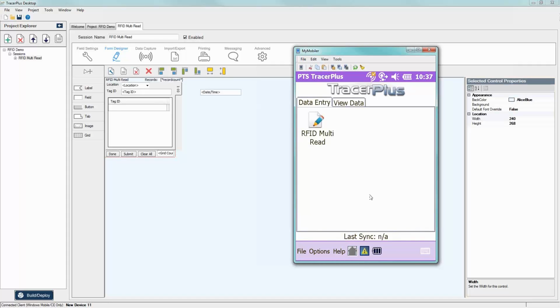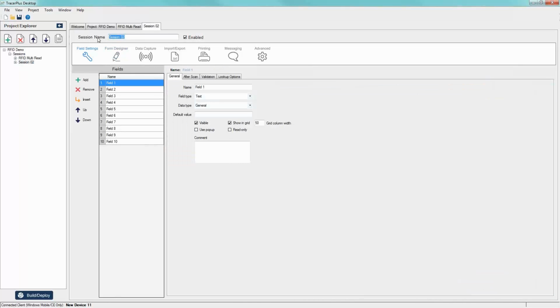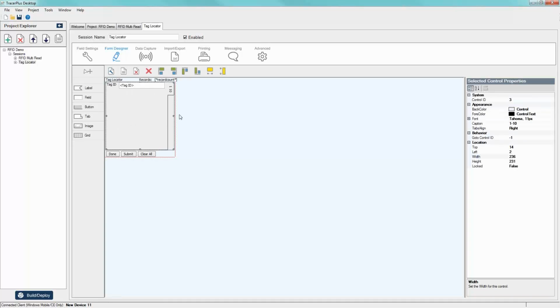So the next thing I want to show you is our tag locator or Geiger counter. That's something new we added to version 8. So I'm going to add a session to my project here. Session 2, we'll call this tag locator. So in this instance, the only thing we'd really want is a tag ID. So I'm going to remove everything else. Go to our form designer and build our form.